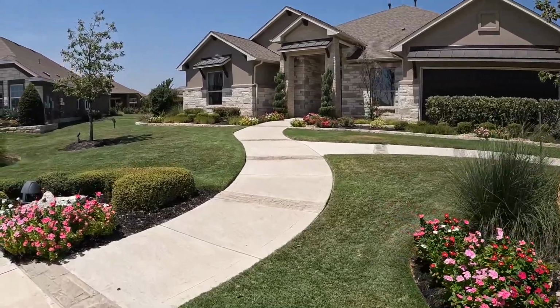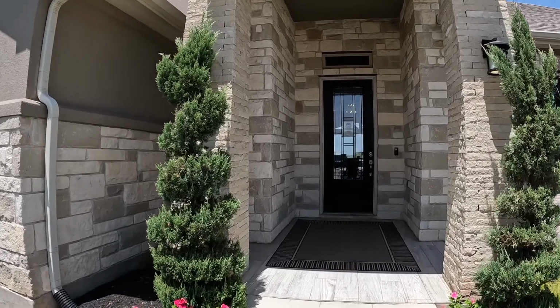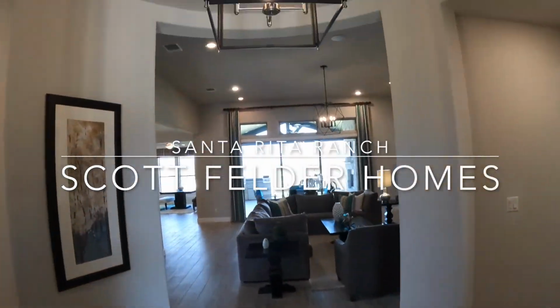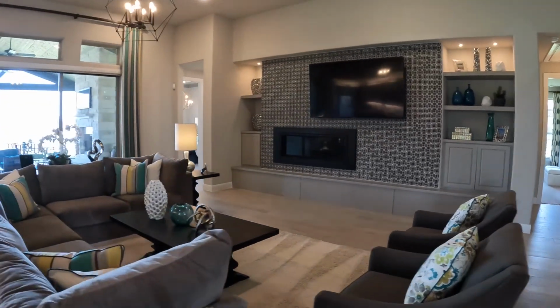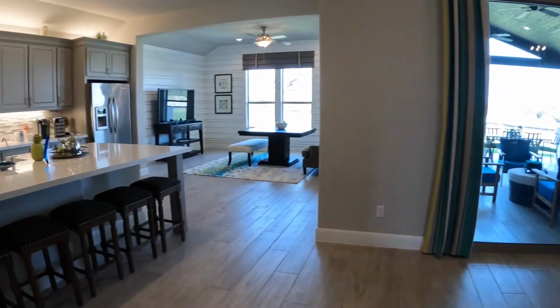The Chesapeake is a stunning ranch-style single-story home. The home features a private study upon entry, formal dining room, and expansive family room. The kitchen is in a great location with open access to both the formal dining room and family room.